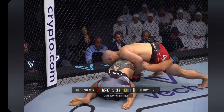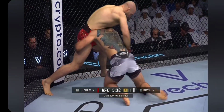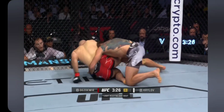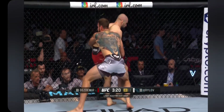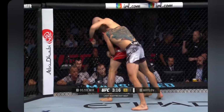Man, Oezdemir looks good. Yeah, Krylov is forcing these takedowns. Oh my goodness, Oezdemir actually circled himself into the right takedown. Krylov's got his hands locked now. He's going to secure the takedown. Oezdemir able to post and get back to his feet. We'll see if he can leverage the fence here, fighting hands. He did a great job there. He's got to attack the fingers.